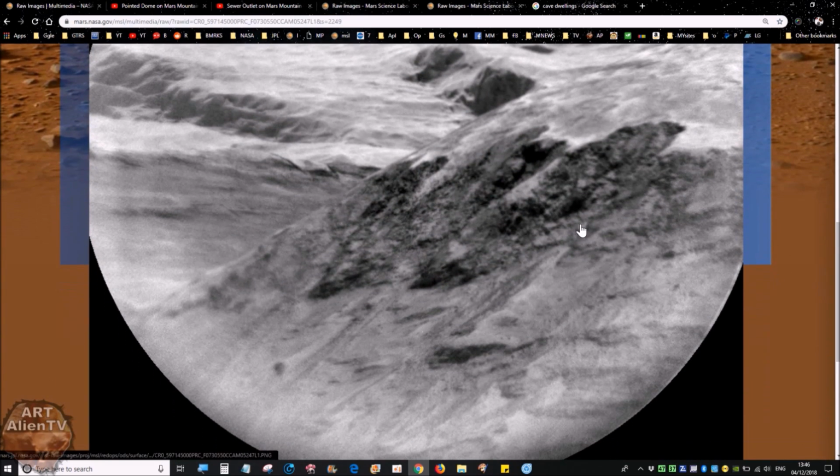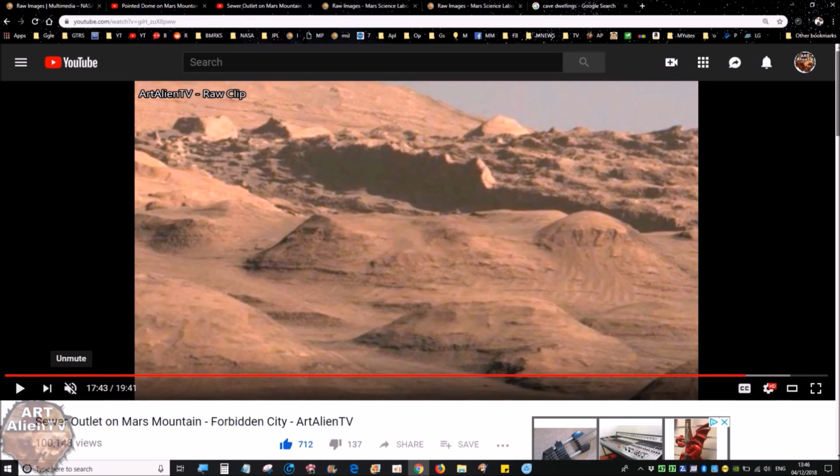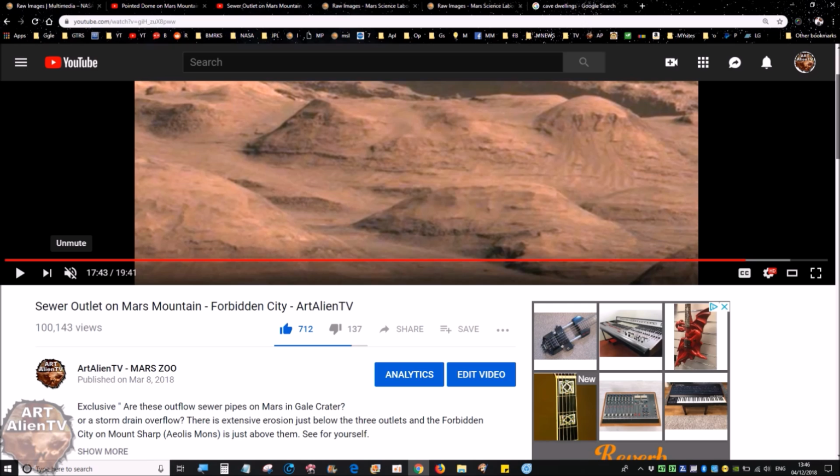You can actually see the sewer outlets here, or what I actually believe are storm drain overflows, and not necessarily a sewer outlet. But you can see more on that if you go to this video, which I published back in March, sewer outlet on Mars Mountain.